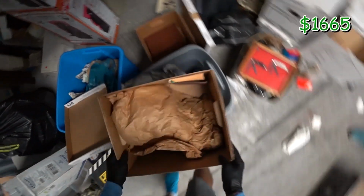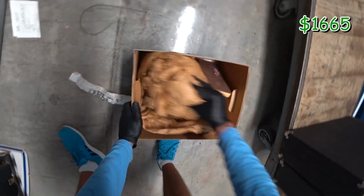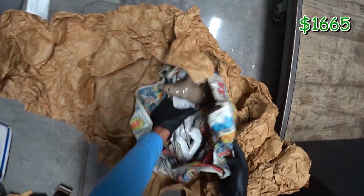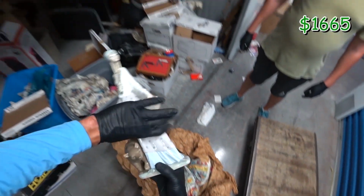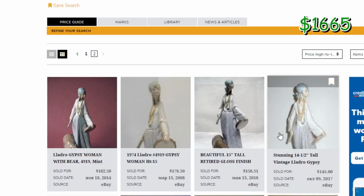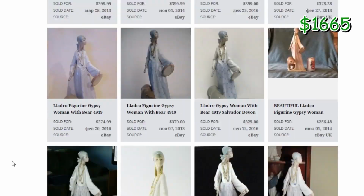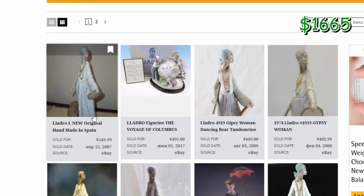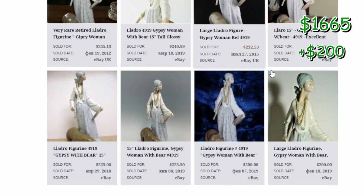Alright, and this. What is this? Something big? Pretty quality wrapping job. So there must be something... Oh, here we go. That's good. This has got to be good, you guys. And such a Lladro figurine was sold for $145 or up to $180, $200, $230, $370, $390, and even $550. Well, Michael is new, in a box. Therefore, I would give her a $200 price range.